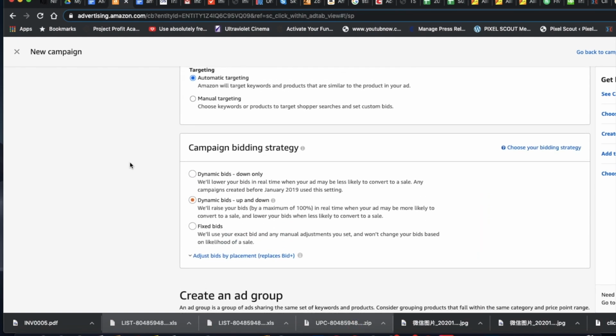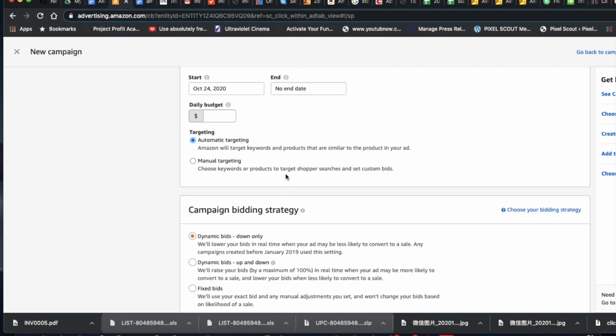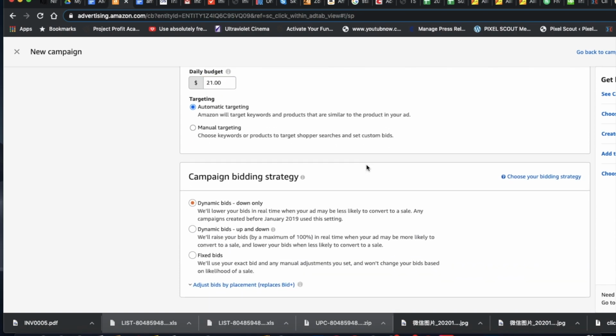So as we're going through this, it's good to start off at dynamic bids down only. And then, of course, your daily budget should be like, I'd say, 7 to 10% of your profit margin, whatever that is, and then figure that out and use that as your daily budget. Just embed that daily cost, your ad cost, that's what it's called, ACoS, within your profit margin, so 7 to 10%. And then you're going to put that in here. So let's say that's a $21 daily budget.